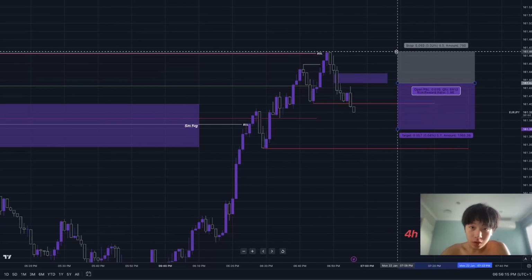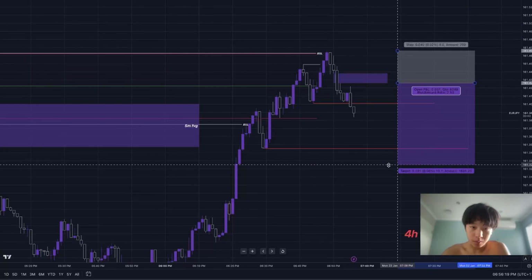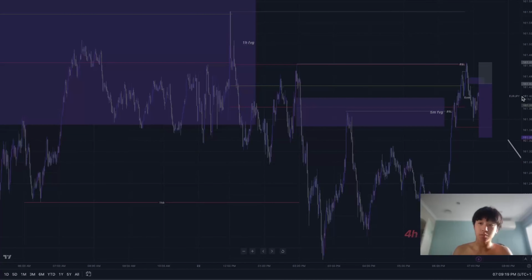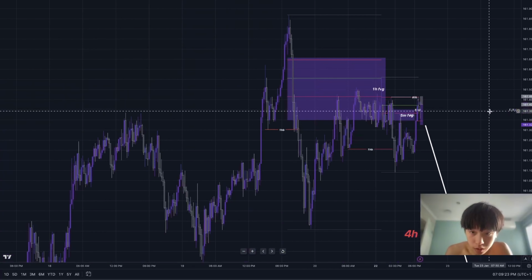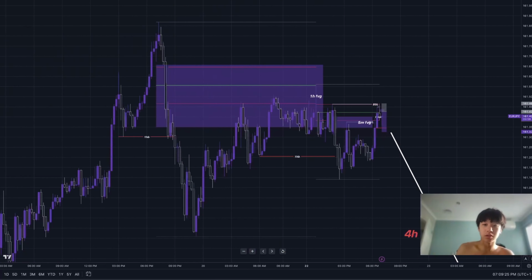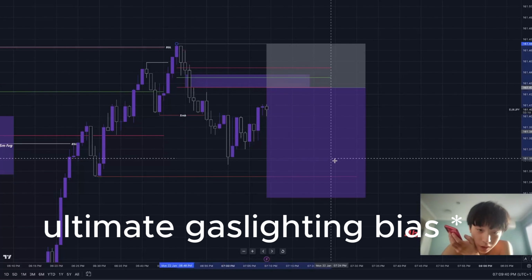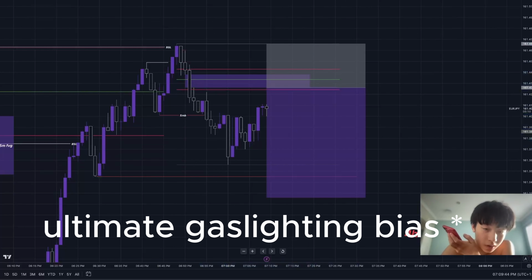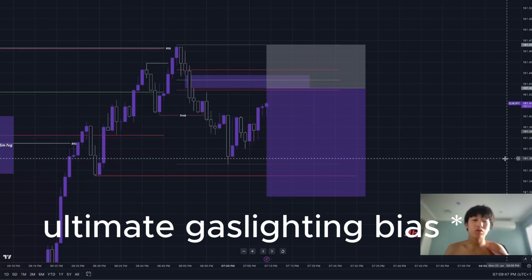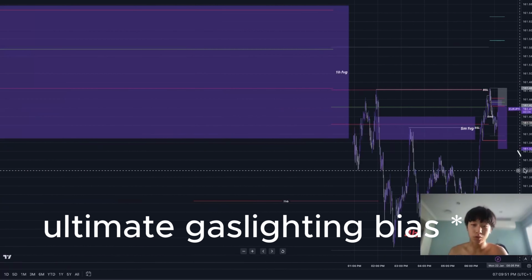Stops right here. Take profit one. This 1 minute fair value gap wouldn't be a bad entry. No, it's not a bad entry. It's just not the most high probability. But bro, then again, you're inside of another optimal trading entry, inside of another fair value gap. So it's like triple breaker structure, fair value gap, optimal trading entry.